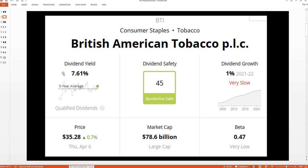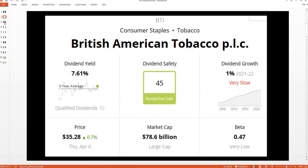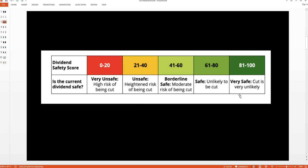Now we want to take a look at this, which is very important, the dividend safety. So as mentioned, the dividend yield is 7.61% and the dividend safety score is 45. Now this here says borderline safety. We're going to take a look at all of this information in the next few slides. As mentioned, we're going to run it through our stock valuation system. So let's keep moving. So dividend safety of 45, what does this mean? Based on the dividend safety score here, it's between 41 to 60, so it's borderline safe, meaning there is a moderate risk of the dividend being cut.